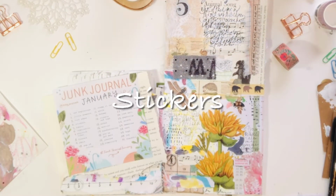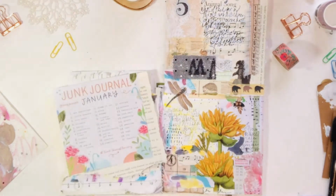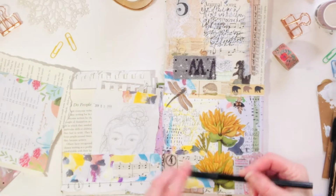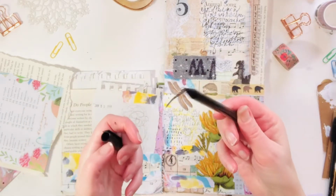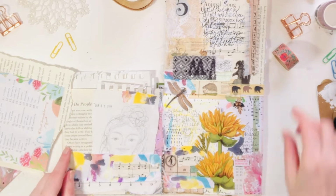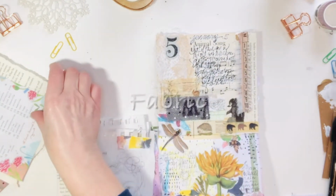So right now it's all about stickers. Prompt 4 is stickers. I use this botanist sticker book. It's one in the Antiquarian series. I have a couple of those actually. And today I just did on the bottom of this page on the right, a little mark making with a calligraphy pen, some collaging, and used the botanical stickers, the dragonfly there, the flower from that book.